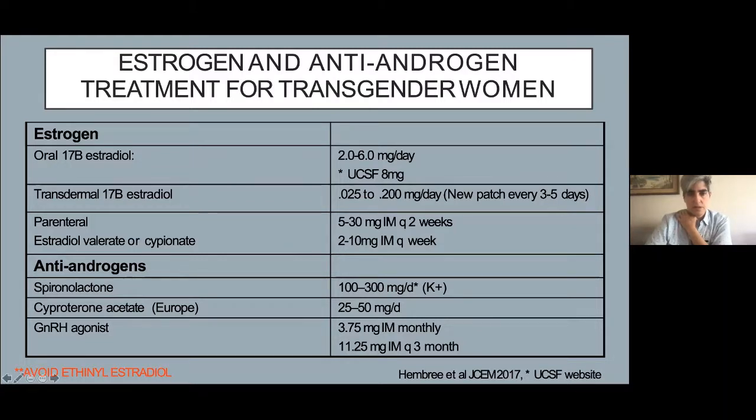So these are just whether they're weekly or biweekly. This is actually where we differ from the UCSF guidelines. And again, I'll give you the handout. They have different dosing for valerate and cypionate, and we don't recommend that. We recommend the lower doses for both. So you'll get that. And then antiandrogens, the only one you need to know right now is spironolactone. That's what you're going to be using.